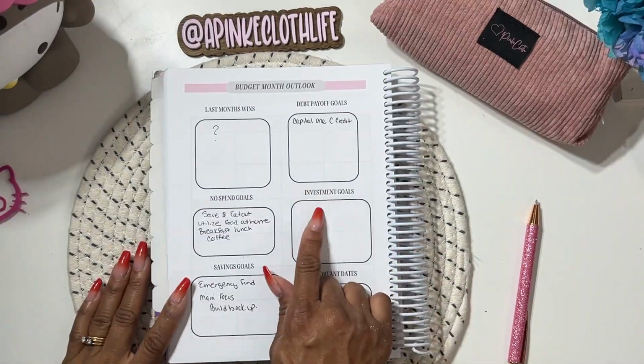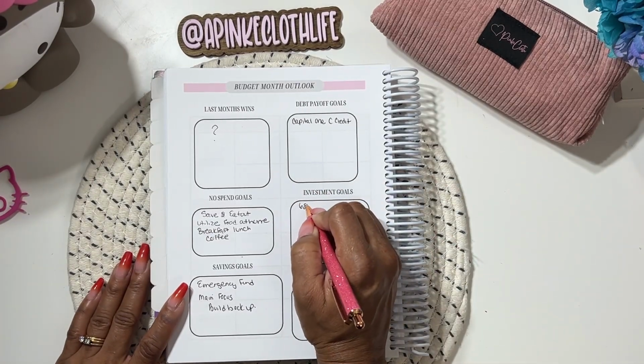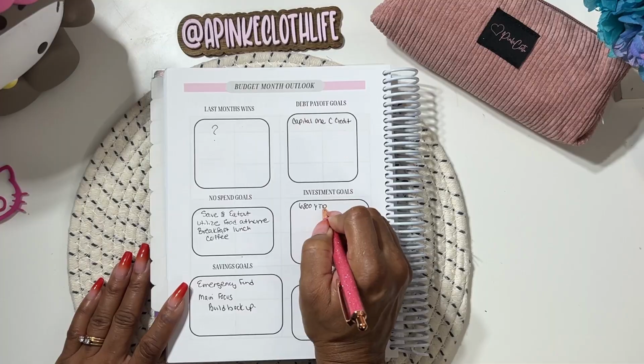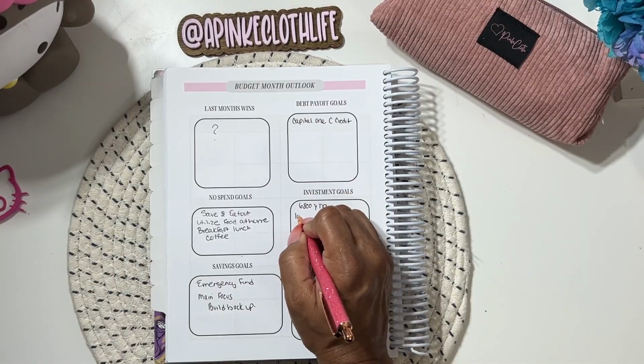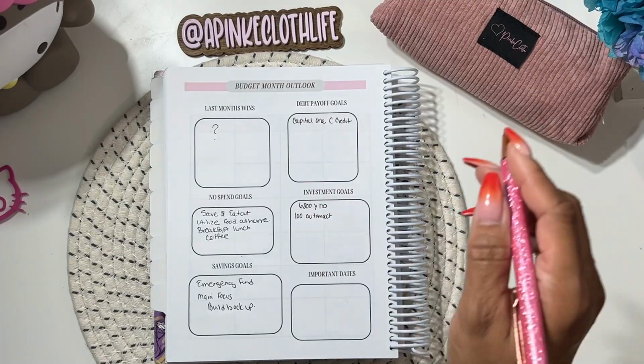Okay, so next we have investment goals. Right now I'm probably at $6,800 year to date. And I do $100 automatically to my IRA.